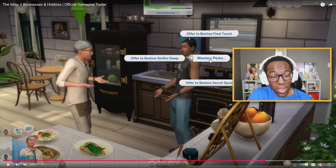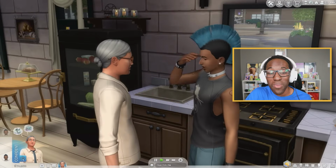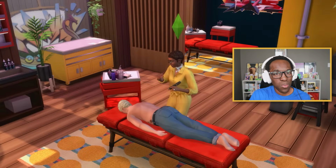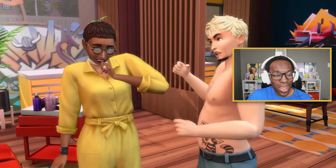And now with this, you can offer to bestow Final Touch, Skillful Sleep, In the Zone, or Secret Spice. You can offer Secret Spice to another Sim that you actually mentored. This is going to be perfect for Bot Pancakes and all of my Sims who have really good skills in charisma, cooking, fishing, literally anything. I love that.